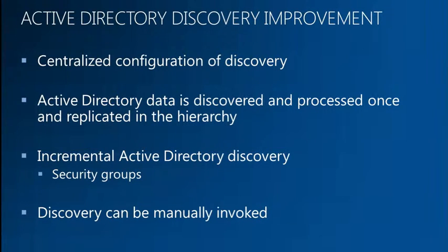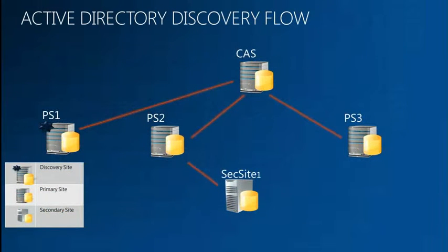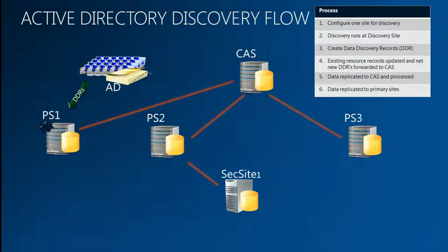We also have the ability to do efficient discovery. So we do incremental discovery, so we don't go and hit your DCs and take them down. We don't take them down to start with, but we certainly lighten the load after you've done the initial discovery. And we've also got a big green button in the UI, which is really cool. I think that's the best feature. So the first thing I do is I want to allocate a primary site for the discovery processing.